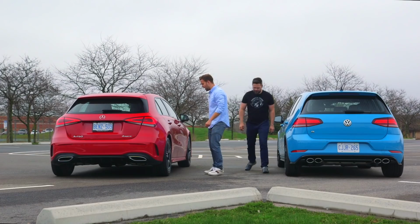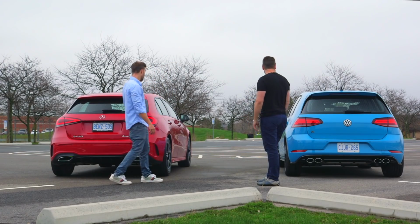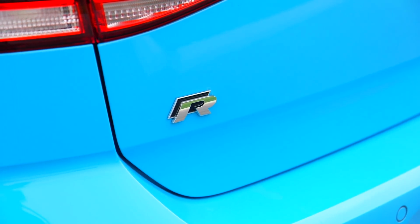I don't know, let's look at the back. I'm not sure about the chrome door handles though. It makes it too much Mercedes. They would look good body color or black. Yeah, I agree. So, quad exhaust, little tiny R badge, which isn't big enough to show off that you have an R. Yeah. I think this is pretty sweet.